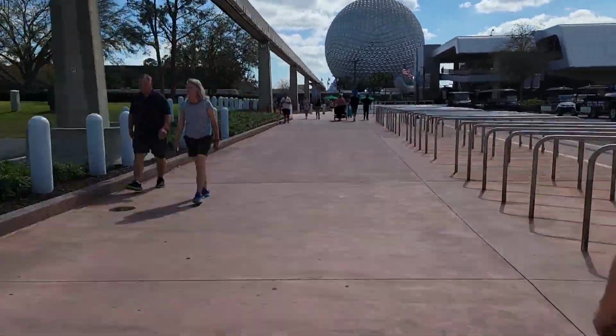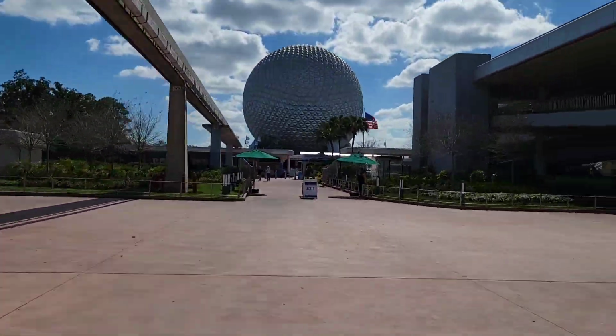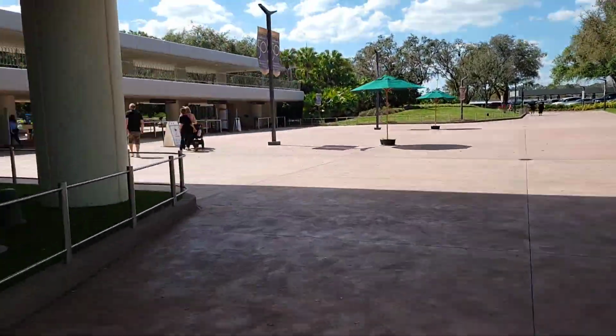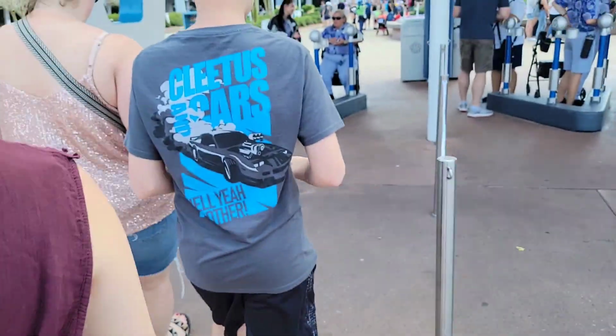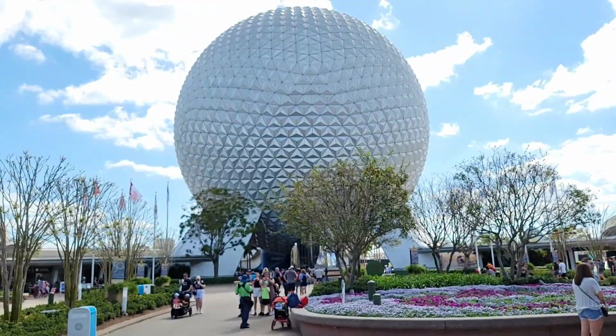This is late February 2023. We just got off a cruise a couple days ago, and we're gonna explore a little bit of EPCOT, get some food, just kind of hang out in our happy place here. We didn't bring any of our pass holder stuff or Magic Bands, so we stopped and got these made for free real quick so we can get back in. We are here at the big golf ball, otherwise known as EPCOT.